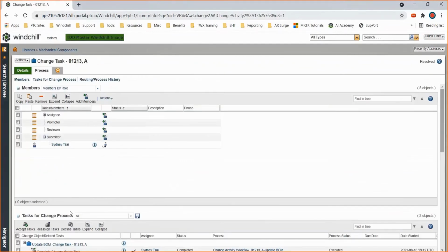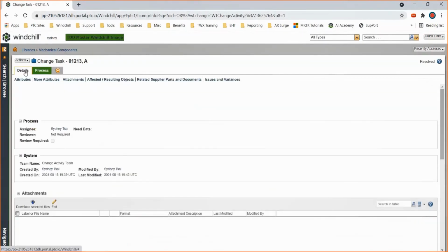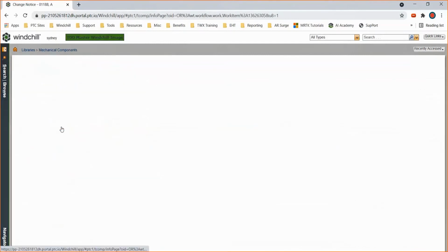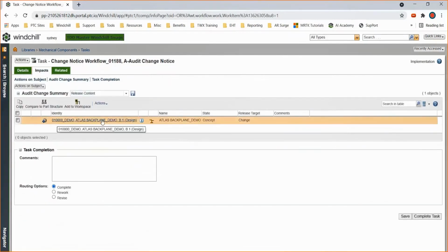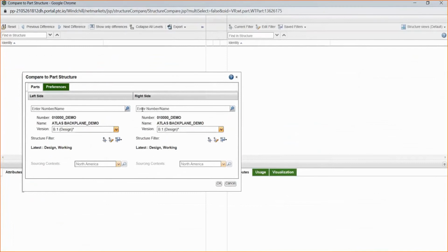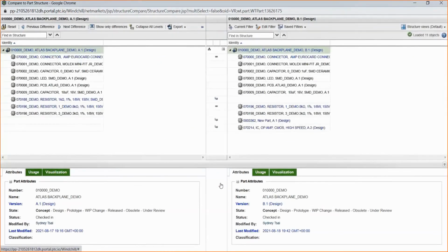Once that's completed, we also have the change process set up so that we have the ability to audit the change. So if we navigate to the change notice, we can go into the audit change notice details or task. And here we can look at the affected objects or resulting objects from this change, which includes that version B of that backplane demo BOM. And if we compare the version B to the version A BOM, we can do a BOM comparison and view the differences between the two BOMs.